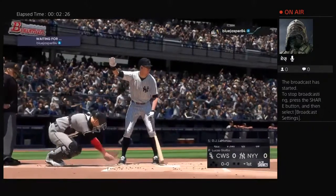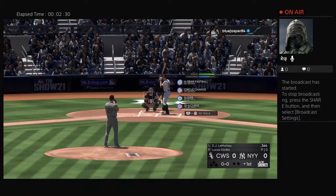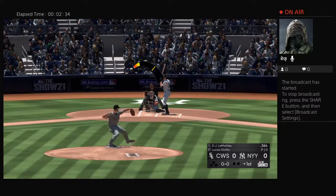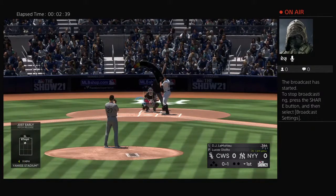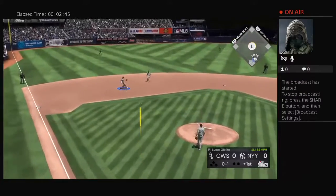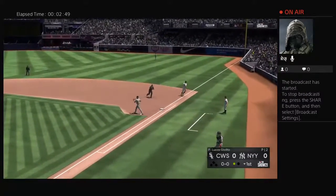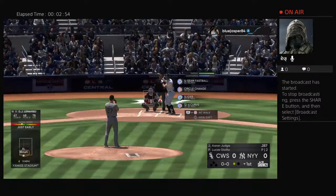And now DJ LeMahieu. He'll lead things off here in the bottom half of the first. Now pitch on the way. And he lays off a pitch in there for the first strike. 0-1's the count. Bounce it to the left side. And there's one away. So the next to bat will be Aaron Judge.